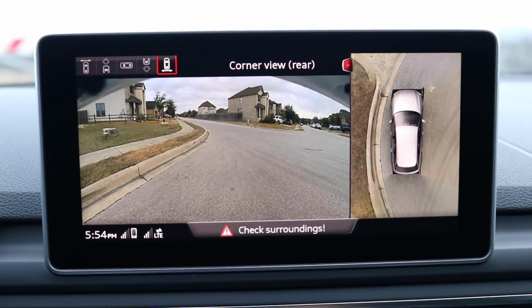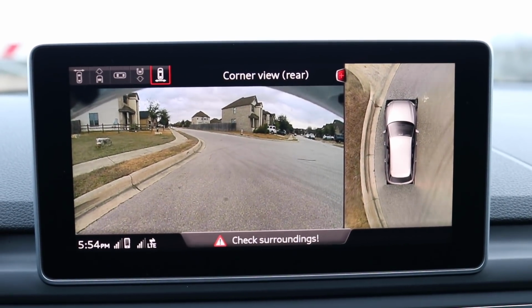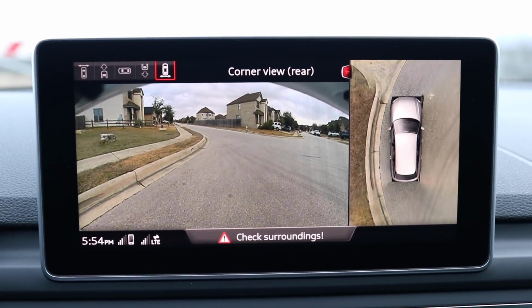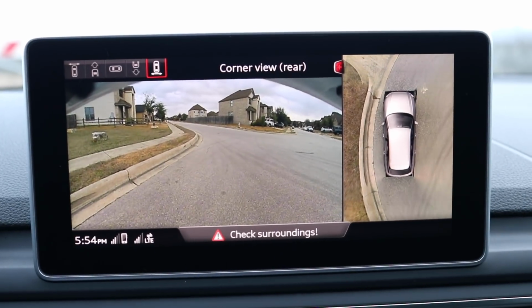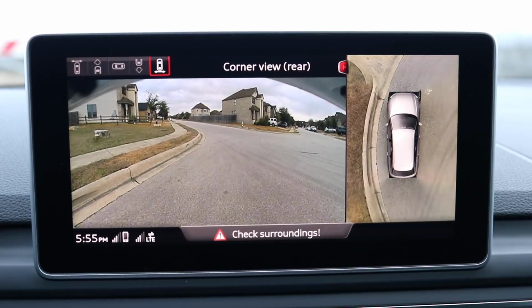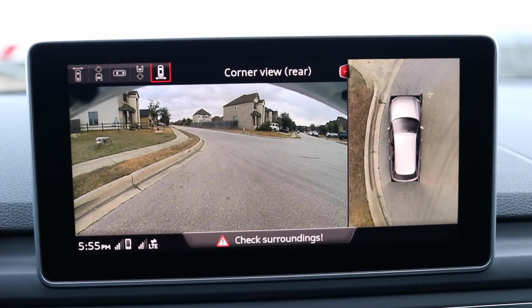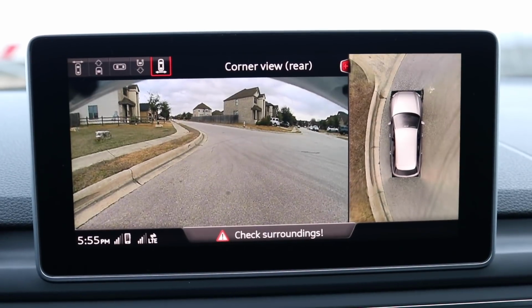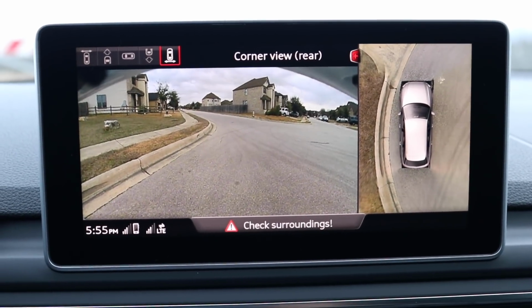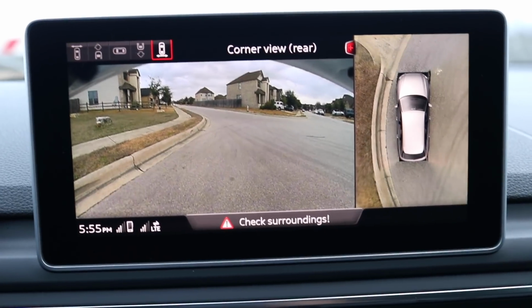If you hit anything with this backup system, it's definitely on you, man, because it's showing you everything that's around you, and all the parking sensors will alert you when anything comes close to your car. This is definitely one of my most favorite features of the car. Just love how all the views and the cameras work, and very impressed with the top-down view.